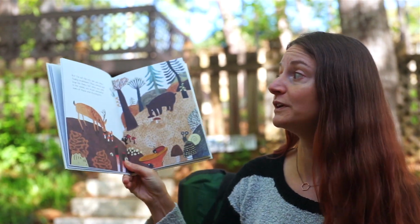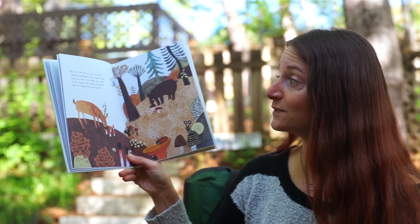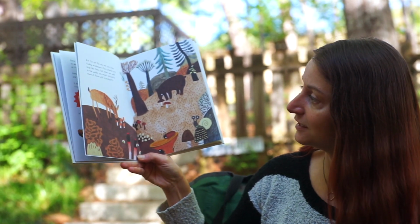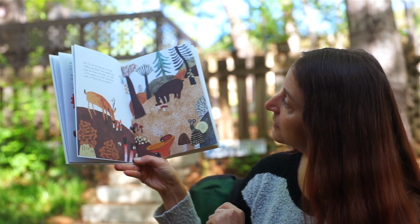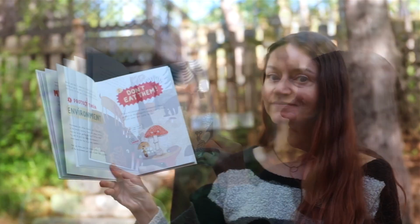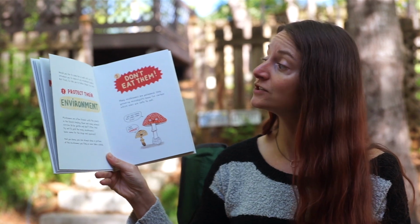But I'm not the only one who likes finding mushrooms. Many animals and bugs like them too. When you walk in the woods, you might encounter some of these wild mycologists. Who do you see here eating these mushrooms? You see we have a deer and a bear, some bugs, and a snail thing too. Would you like to come for a walk with us? I'll introduce you to some of my mushroom buddies.